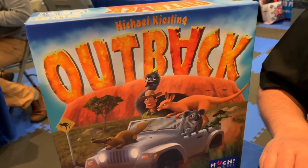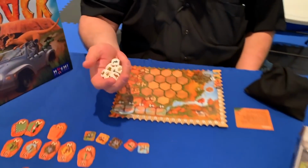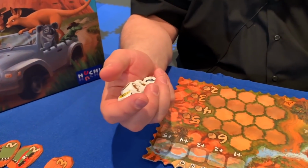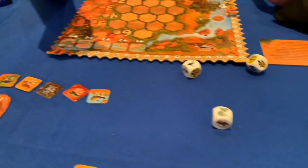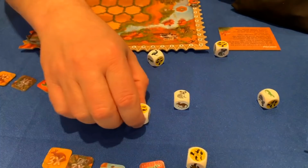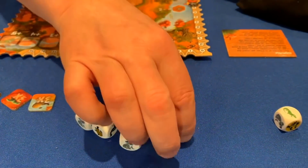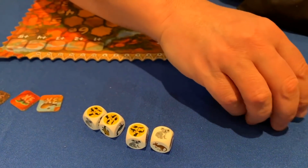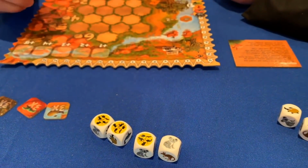Well, welcome. This is Outback by Michael Kiesling, where the object of this game is we are going to be rolling our dice in an attempt to acquire animals that are currently on the Jeep in the center of the table. So I rolled the dice, and you notice that the yellow side is wild. So right now, I'm going to take these aside, and I'm going to set the koala aside. And I'm going to re-roll these two dice here in an attempt to get more koalas.